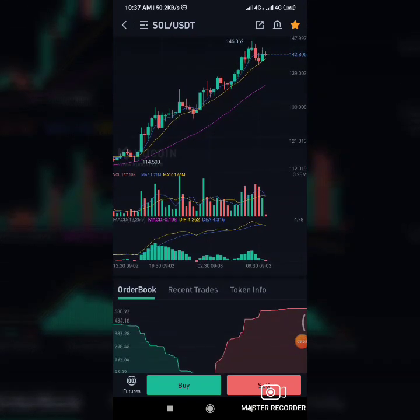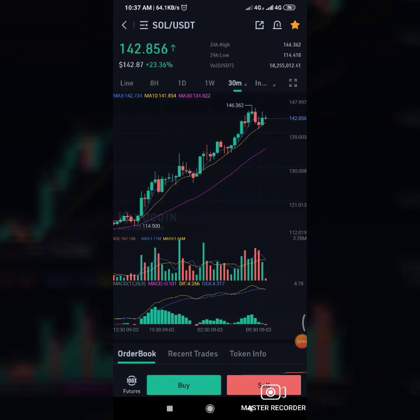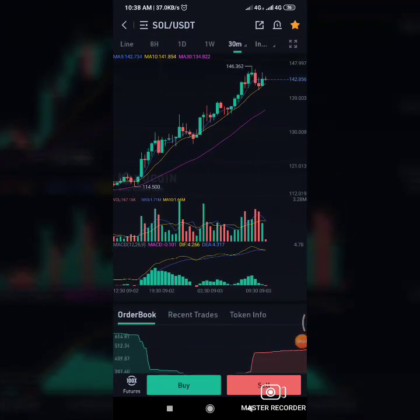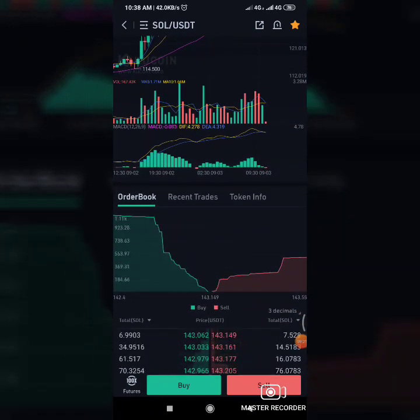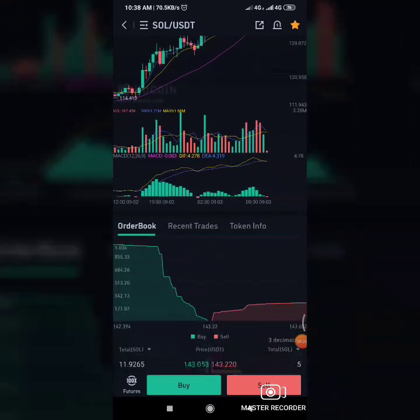Its liquidity is a great one. It has a high liquidity, so it doesn't drastically fall, even when it surges high. So it falls a little, it gains a little correction, then surges up again. So if you had purchased Solana earlier, now it's still a good time to purchase Solana again.